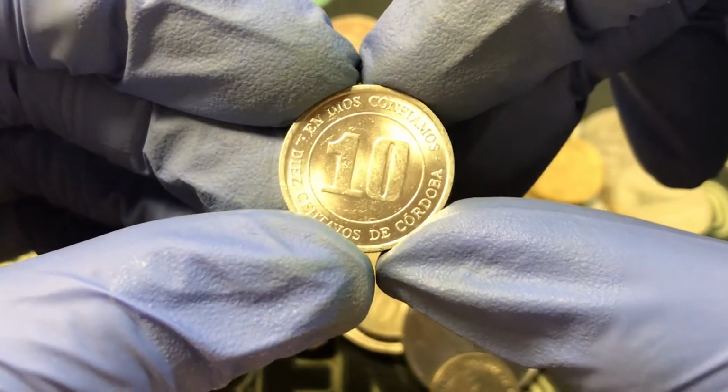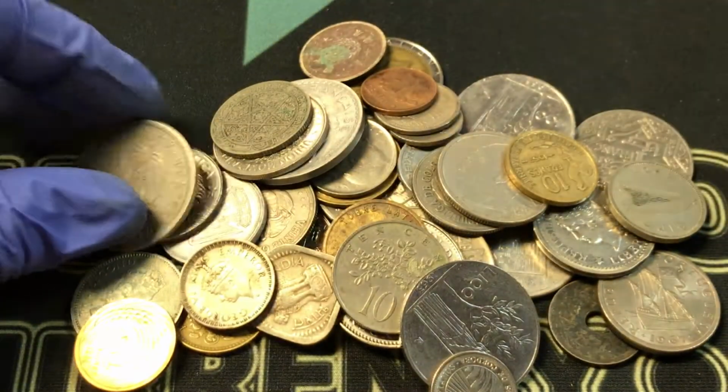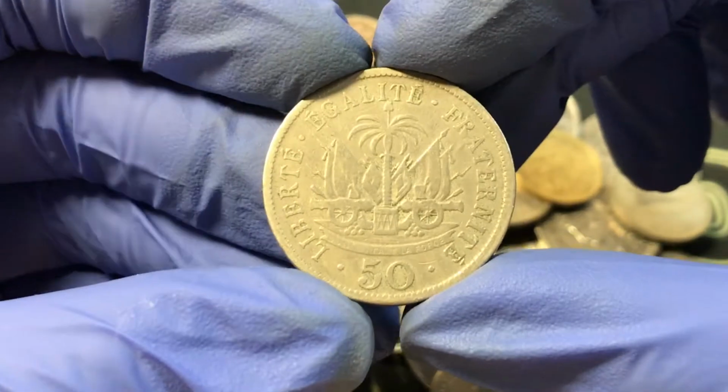Sorry for the interruption, but this Nicaragua coin, 10 centavos de Cordoba, is an interesting one. Another country you don't hear about super often.